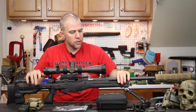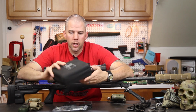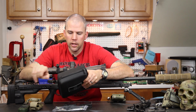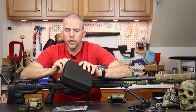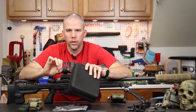The last thing I'm going to talk about here is the eye protection that I took out there. Oakley ran us down when we were at the SHOT Show and told us about a new set that they were releasing called the Tombstone. This is Oakley's first set of glasses that are specifically designed for shooting sports.